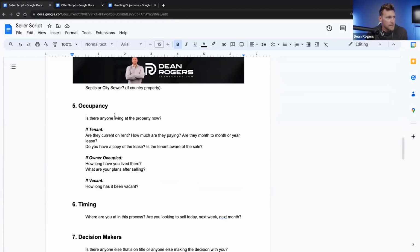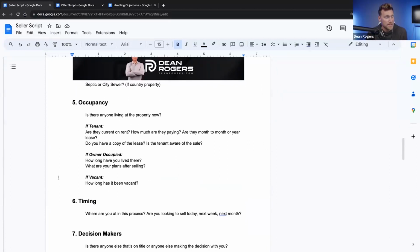Makes sense. So when it comes to the occupancy, I'm going to kind of blow through these last parts of the seller script. Occupancy, another opportunity for you guys to really dig deep enough to understand. This is also important because it helps qualify them and how serious they are. If it's owner occupied, well, they got to move, right? Are they willing to move? Are they prepared to move? Have they thought about moving? Where are they moving to? Have they already selected a house? Those are the kind of questions we got to keep unraveling to truly understand how serious they are or are not.